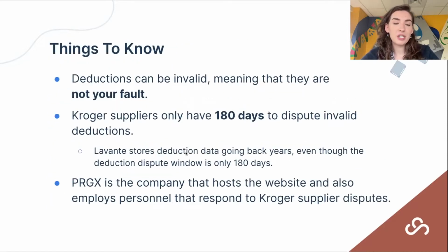A couple things to know before we get into the Q&A portion. Deductions can be valid, meaning suppliers would hold responsibility. Yes, I did ship 8 when you asked for 10, Kroger. Or they can be invalid, and that means you should go in and dispute those claims. Kroger suppliers have 180 days to dispute invalid deductions, which is a little smaller than some other retailers like Walmart. Also, unlike other retailers where you work directly with the company, Kroger outsources to PRGX, the company that built the platform. They host the website, and their employees respond to Kroger supplier disputes.